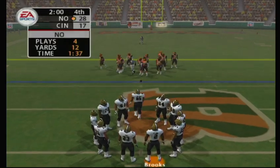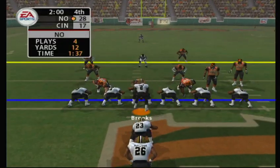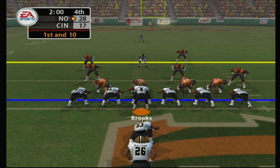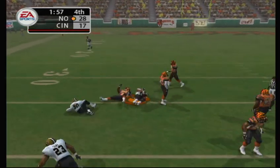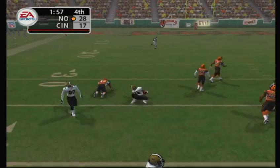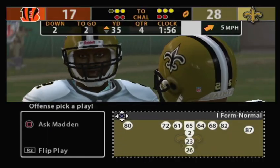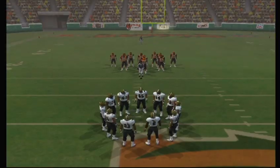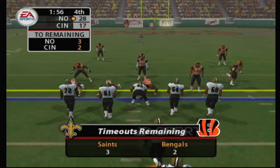It's 1st and 10. Set. He'll get it again. They'll mark it at the 35-yard line. Cincinnati calls a timeout. They have 2 timeouts left. They have to get the ball inside the 34-yard line to convert for a first down.